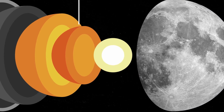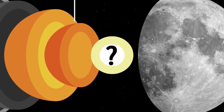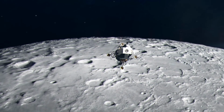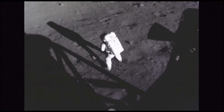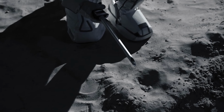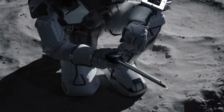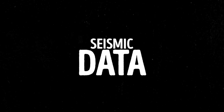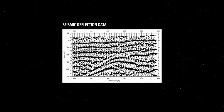But the inner core was hard to study, so they didn't know if it was solid like a rock or molten like a hot liquid. But things are clearer now. Astronomers have collected data from different missions, including the Apollo missions, where astronauts went to the moon and gathered information themselves. Plus, they've used a special technique called seismic data. This method is all about studying how sound waves move through things.